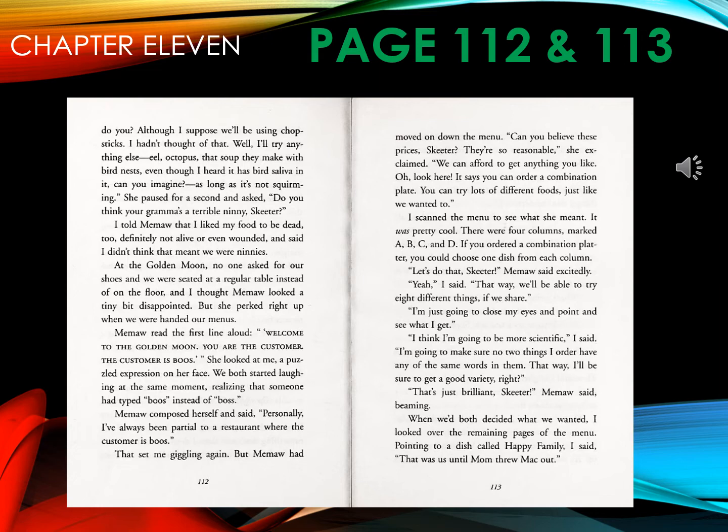I scanned the menu to see what she meant. It was pretty cool. There were 4 columns marked A, B, C, and D. If you ordered a combination platter, you could choose one dish from each column. "Let's do that, Skeeter," Meemaw said excitedly. "Yeah," I said. "That way we'll be able to try 8 different things if we share."